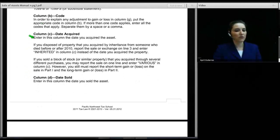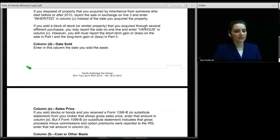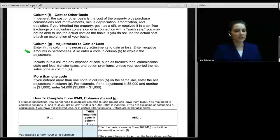Column C is the date acquired. The only thing special about the date acquired is that if you inherited the property, they don't want you to put the date acquired. They want you to type the word inherit or inherited in that space. Column D is the date sold. Column E is the sales price. Column F is the cost or other basis, and column G is adjustments to gain or loss.